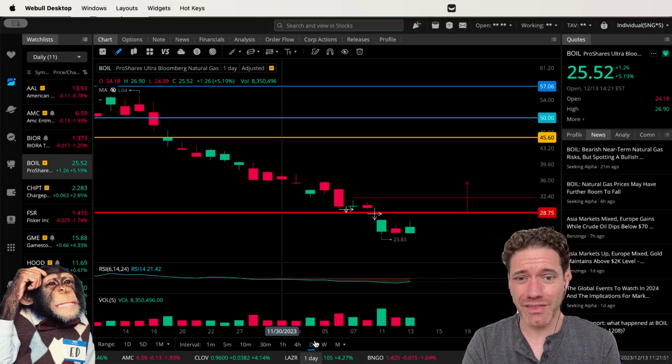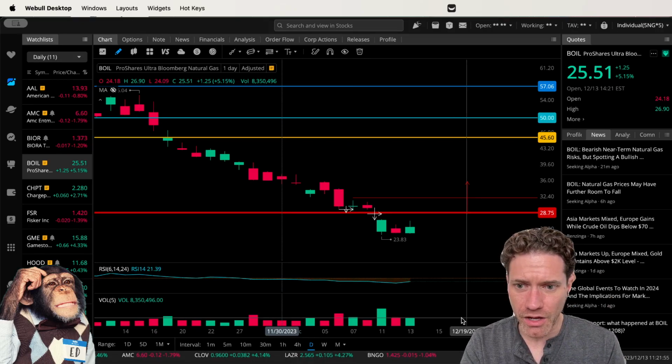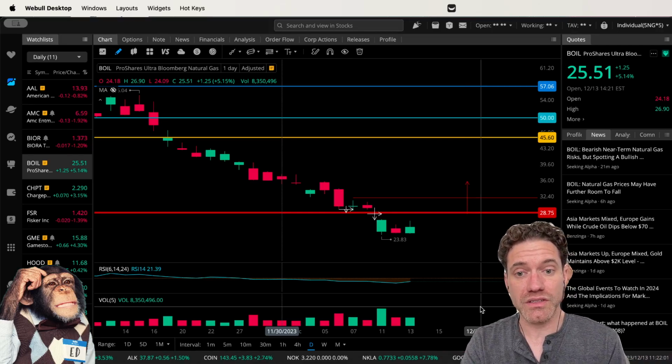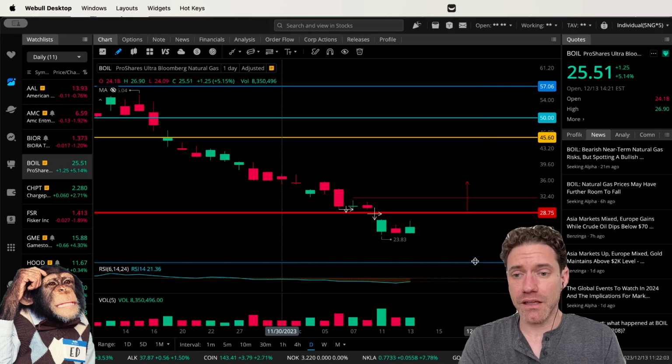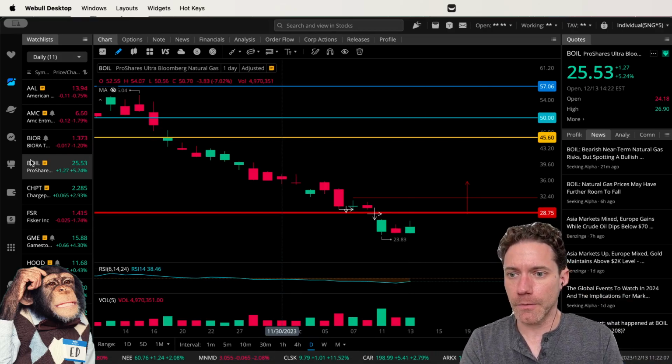But I do think that this has gone way lower than I was expecting. RSI is currently well below 30 at 21.39. So I do think that there is some upside in the coming weeks, or following the coming weeks. So I do think there's a lot of hope there.